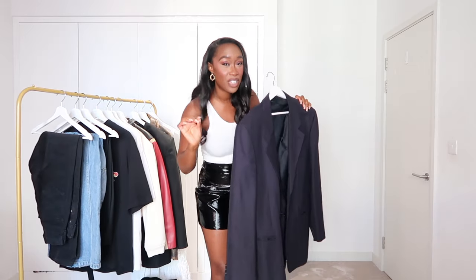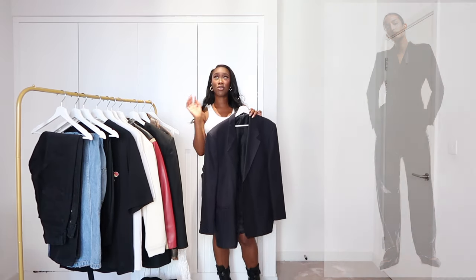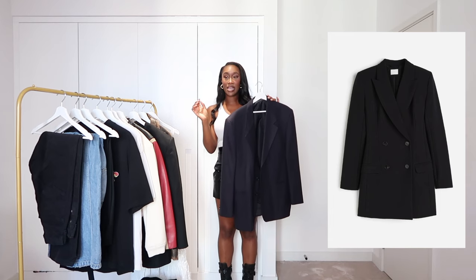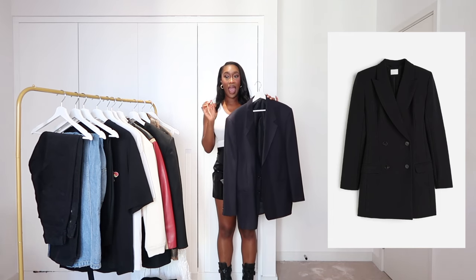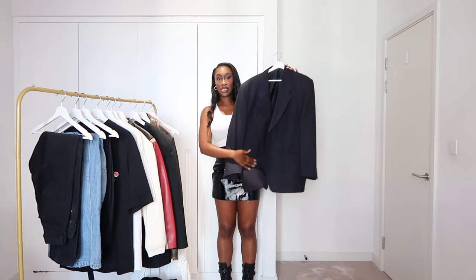One of the most essential things you need in your wardrobe. Right now, H&M have this gorgeous blazer. It's retailing for about, I think, £40, and it's stunning. It's a double-breasted blazer, and I think that blazer would be amazing for this weather and just for long-term as well. This blazer is from the charity shop.